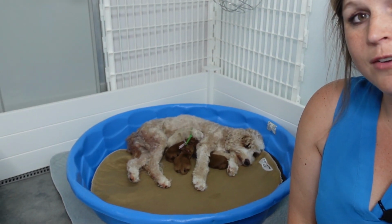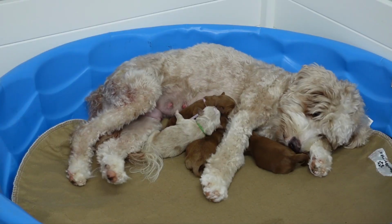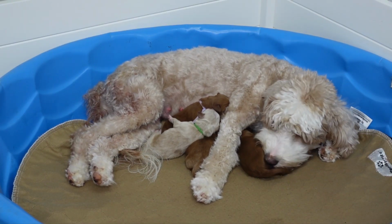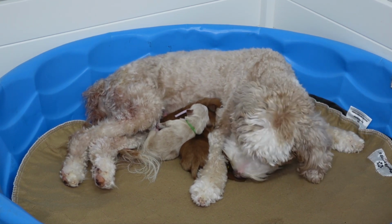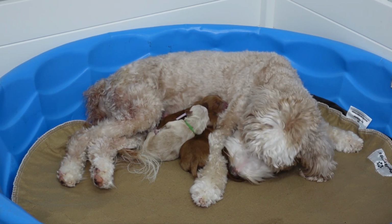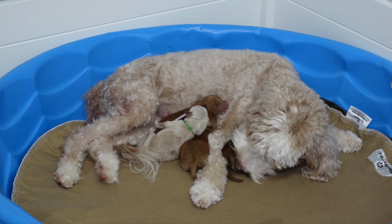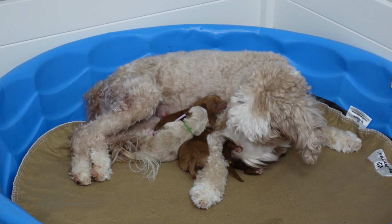So I am so excited about this litter. I'm just gonna leave it on mom for a second so you can see her just being a good mom. She's cleaning them up. Absolutely doing fantastic. So we'll be back in a couple days or maybe a week when they are 7 days old and show you guys the early neurological stimulation, the early scent introduction, all of that good stuff.